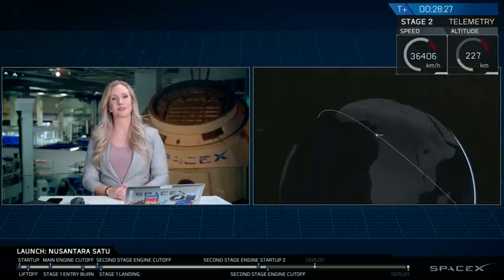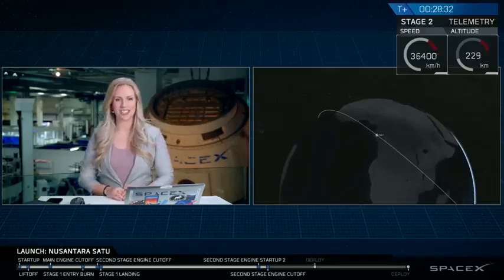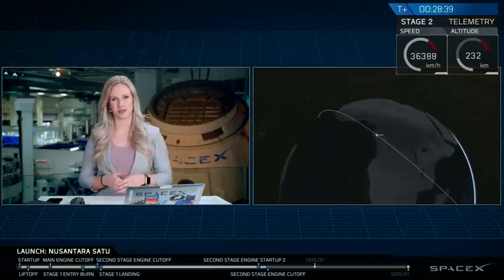Now we're just going to wait until we have good orbit, and we just had confirmation that stage 2 is in a good orbit. So at this point, we'll be coasting for the next 5 minutes or so, and we will be back just after T plus 33 minutes.